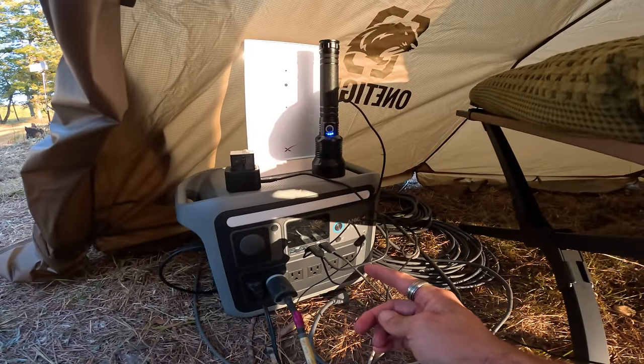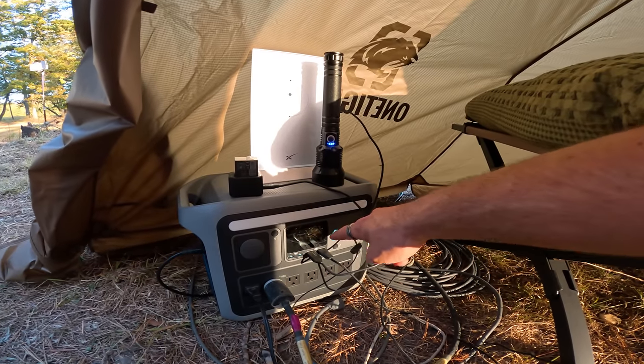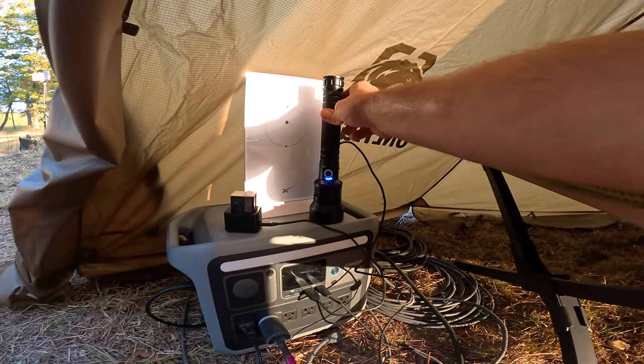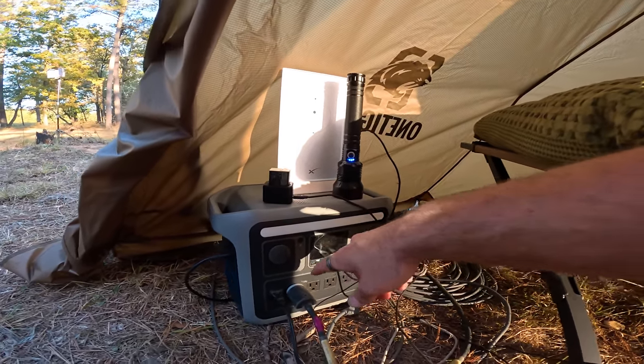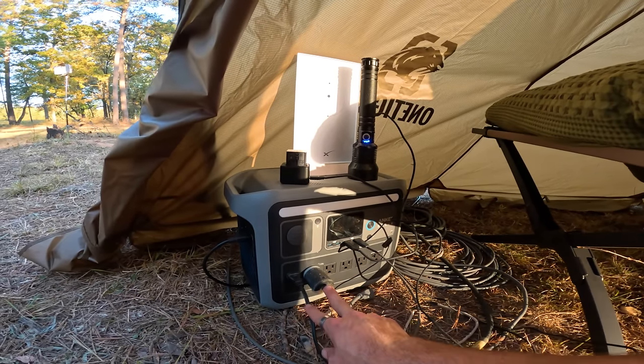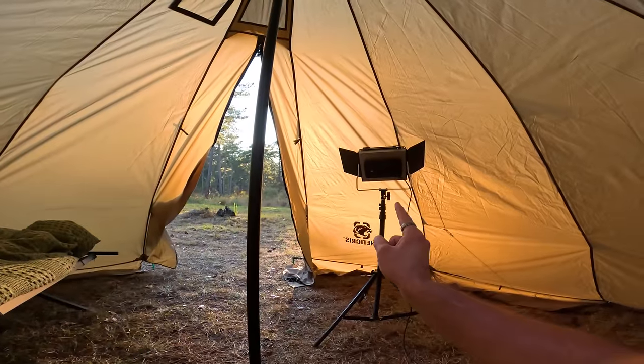But here is my electrical system for the night. I am powering off of the DC side, my GoPro batteries, and charging my flashlight. And on the AC side of power, I am powering my two LED studio lights. There's one there, and there is one here.